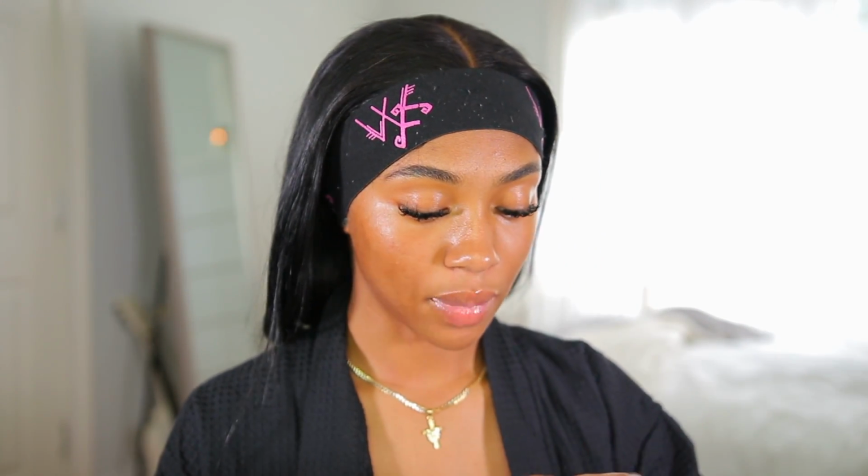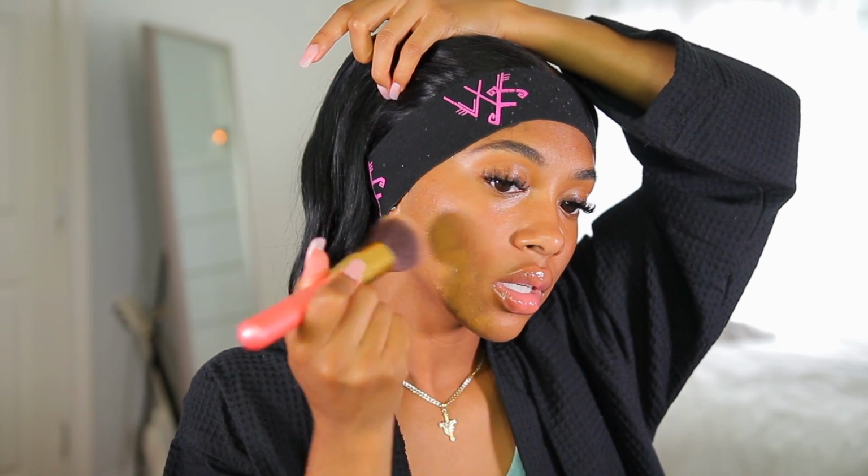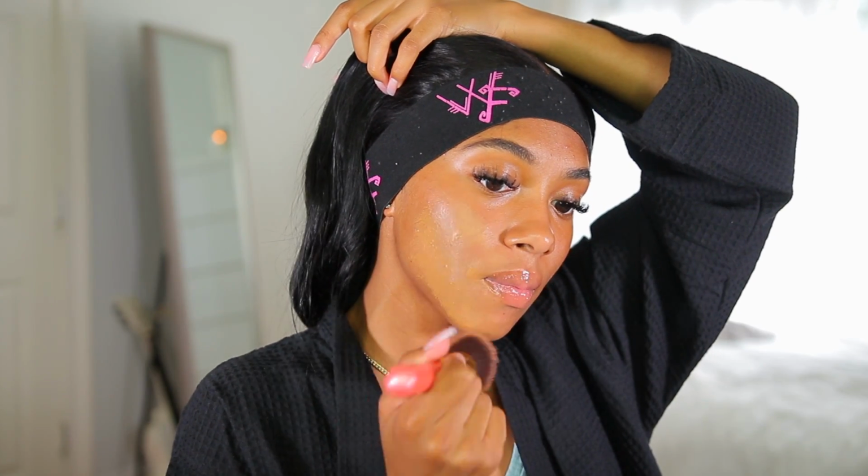I'm just gonna go ahead and buff this into my skin with a flat brush. Very lightly, just spread it out with that brush. Let me find my brush actually. I think it's over here. So I can show y'all exactly how I'm gonna buff this in. And I'm just gonna go like this and stipple it into my face.